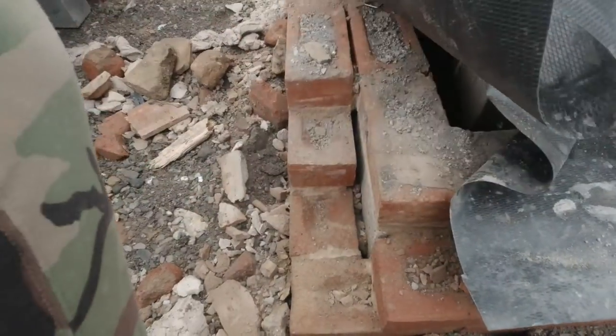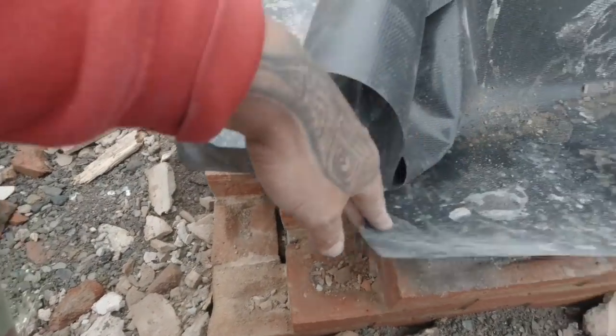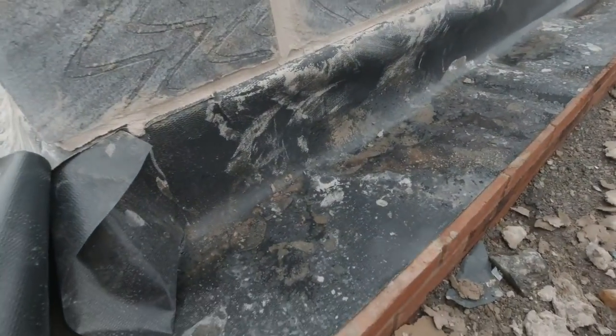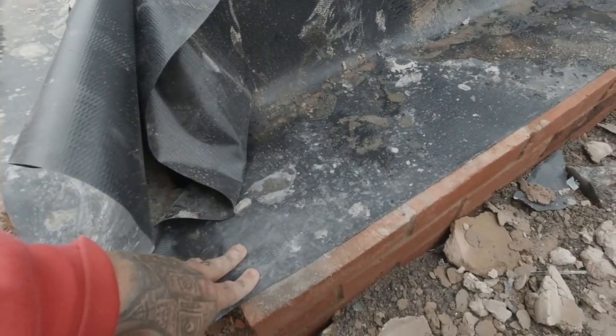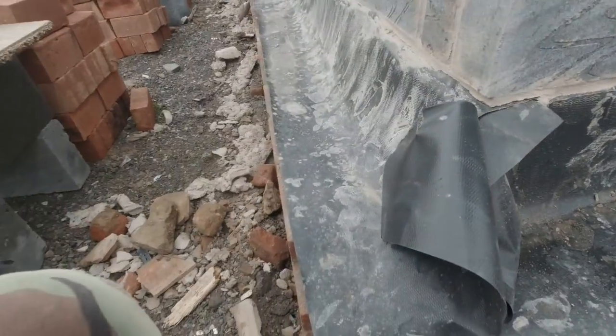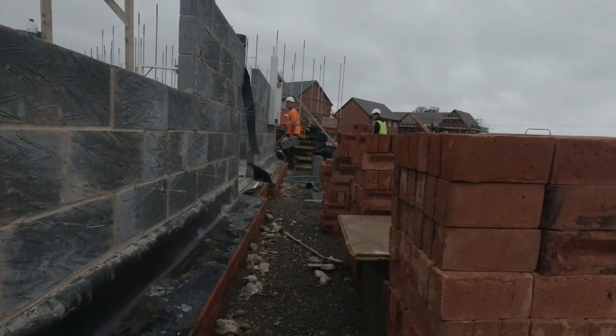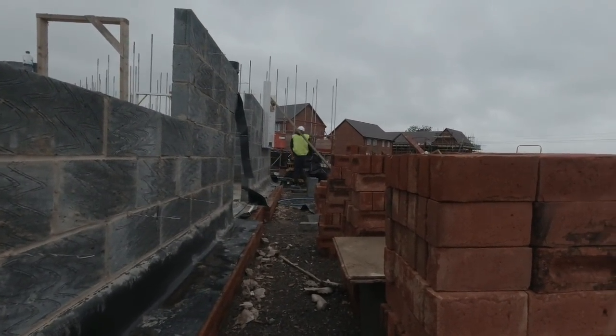Got a little repair to do here. A few bricks have come loose, so I've cleaned all that up. So we're going to get them on there. Damp trays are all in and established correctly, and also weep holes between every two bricks. Lovely old job. We're going to get this plinth corner done there. Brad's going to do the other end. Happy days.